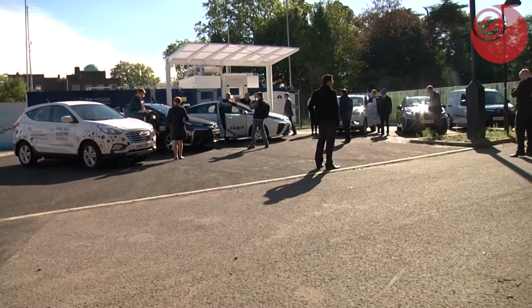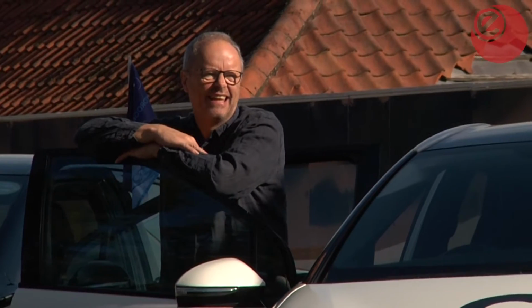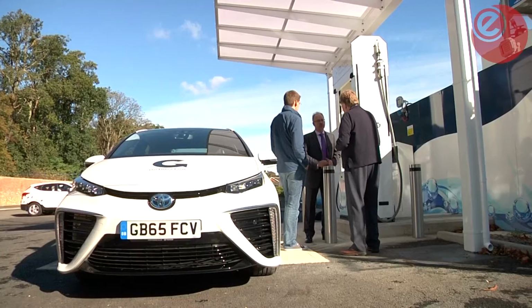TV actor and green car enthusiast Robert Llewellyn says this is what makes the most sense. This technology means that the fuel is coming from sources that we can see and we can control. It's not coming from burning fossil fuels, which is a brilliant step forward. So I think in a sense, this is more important than that.